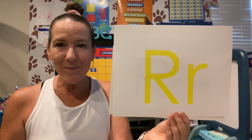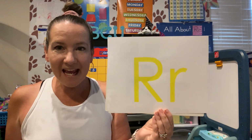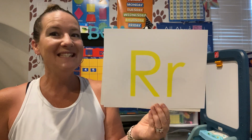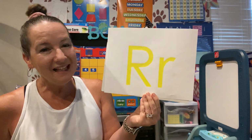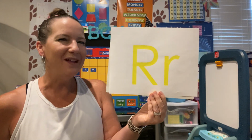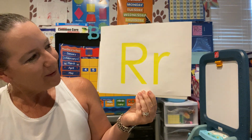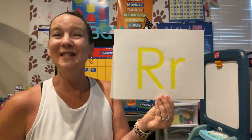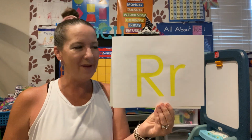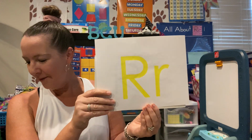Fantastic. Remember, you will find the capital letters when it's somebody's name or at the beginning of the sentence, right? Or if it's a proper noun, if it's a place. All those are usually capital letters. And we'll learn more about that as we grow bigger and older. Yes, our names start with capital letters. Good job. So there's our capital R and our lowercase r.